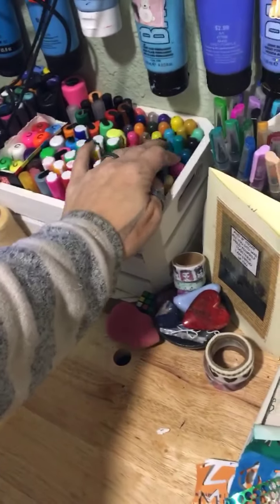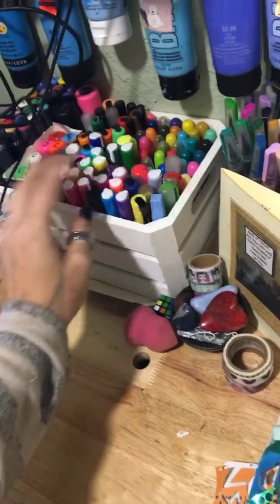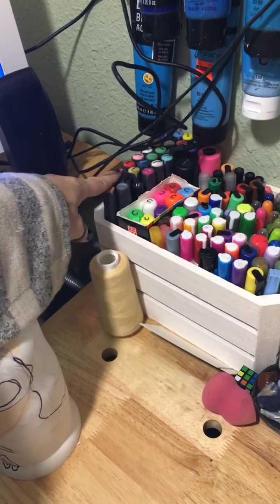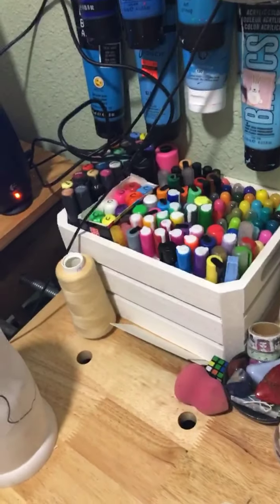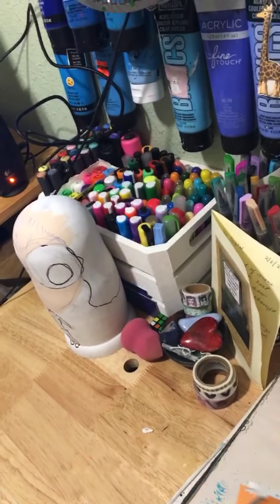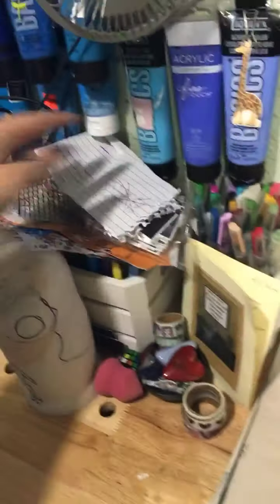I've got any of my distress or my art crowns. Any of my acrylic markers are here. And then I also have my alcohol markers. They're chalk markers. I have all of them right there. I really like it. It works really well for me. And if I get any more, I'm going to be SOL because I won't fit anymore. But I'm trying not to get any more of that stuff.